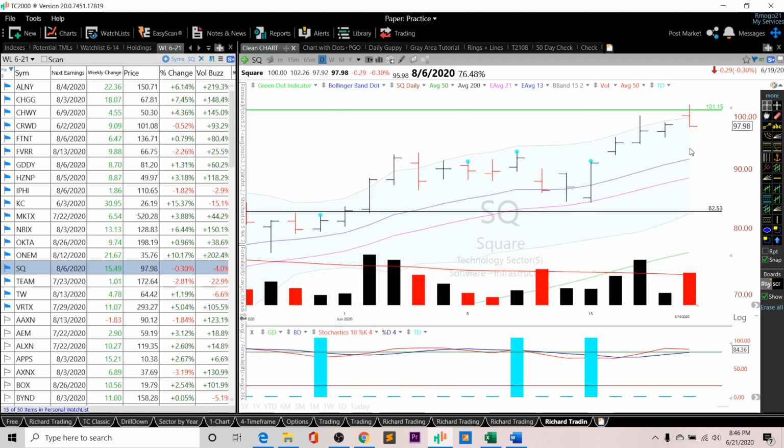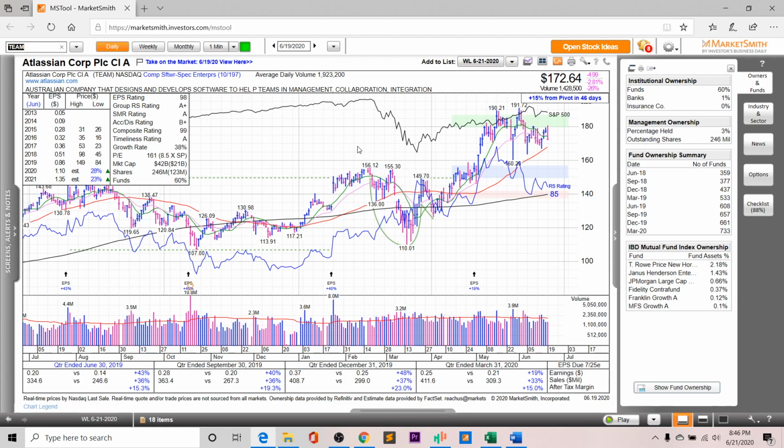You want to see volume coming in as it breaks out into new all-time highs. Moving on, we've got Team, which has had very strong earnings and sales growth going back the past 3 quarters. Last quarter earnings were up 19%, sales were up 33%, and after-tax margins were up 15%. In 2020, the estimates are up 28%, and 2021 up a further 23%, so there's a lot of growth expected.